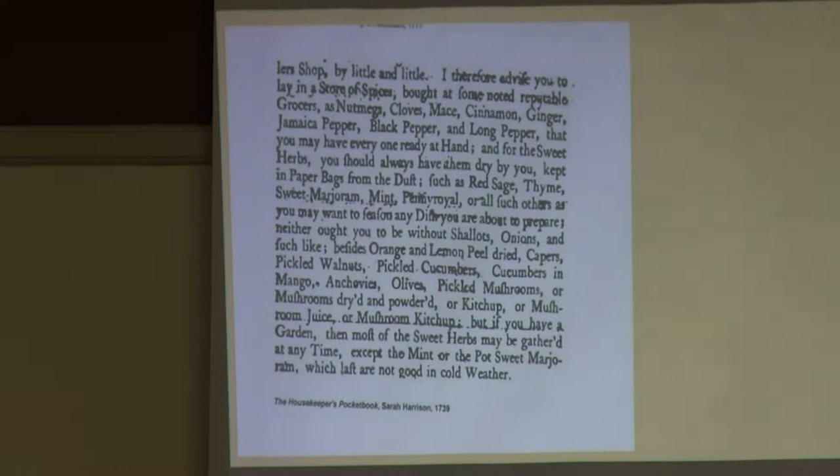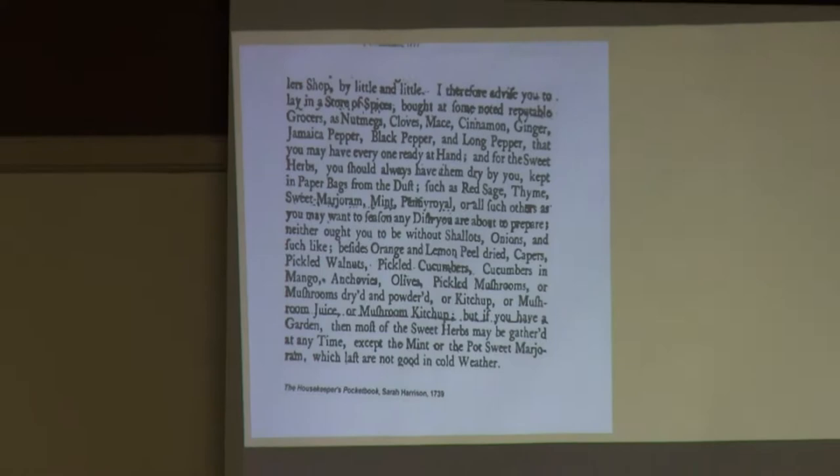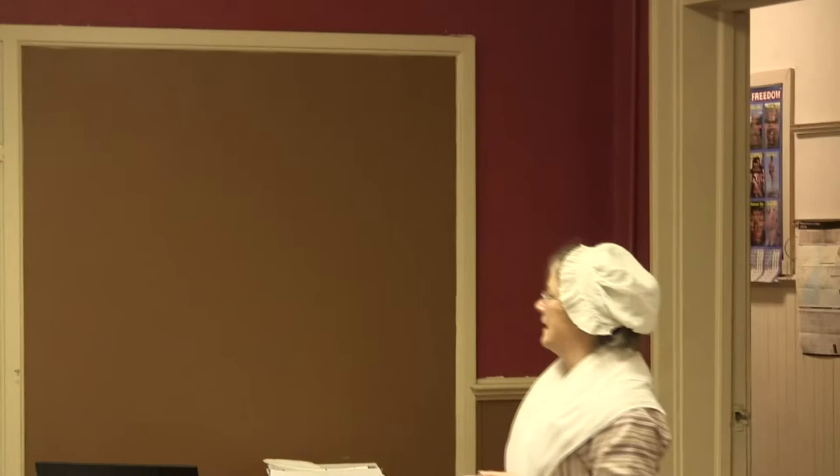Nutmegs, cloves, mace, cinnamon, ginger, Jamaica pepper. Jamaica pepper is allspice. Black pepper and long pepper. Long pepper is another type, like they had black, white, and I'm not familiar enough with long pepper, but I've seen pictures of it. That you may have everyone ready at hand, and for sweet herbs, you should always have them dry, kept in paper bags from the dust, such as red sage, thyme, sweet marjoram, mint, pennyroyal, and all such others as you may want to season.